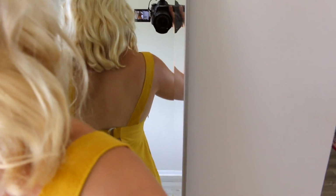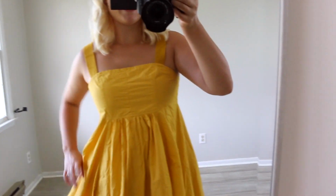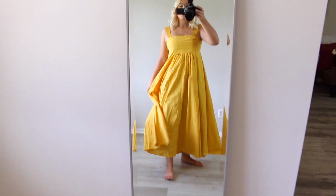And this one is a little bit more of an affordable dress, so I was excited about that. There's some things I have in mind on how I want to style this, but I just thought it was a fun and different piece.